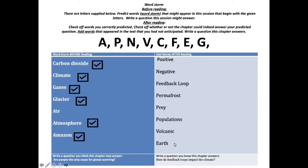If you allow students to work in pairs, they're also discussing words as they get to them. Is it an important word? So the word, let's say, felt is in there, and that starts with an F, but is that something that's really crucial to understanding the article? No, so we didn't add it. Or the word and is in there. We have an A. Should we add the word and? No, it's not crucial to understanding the article. So they add these. Then write a question you now know this chapter answers.